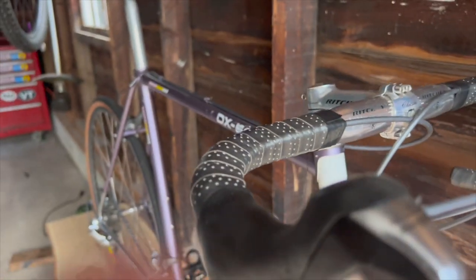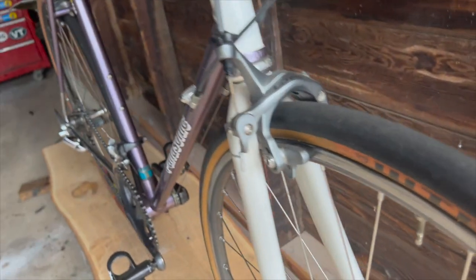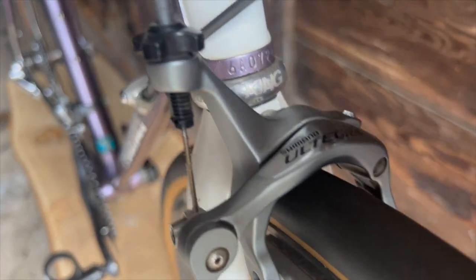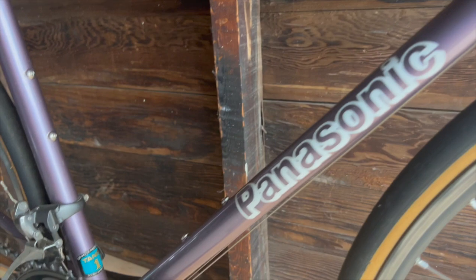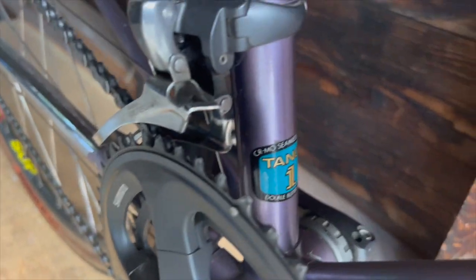These have just Ultegra, sort of older flight deck levers. Again, the Ultegra calipers. WTB tires, which are too big but perfect. And there's that Tange 1.